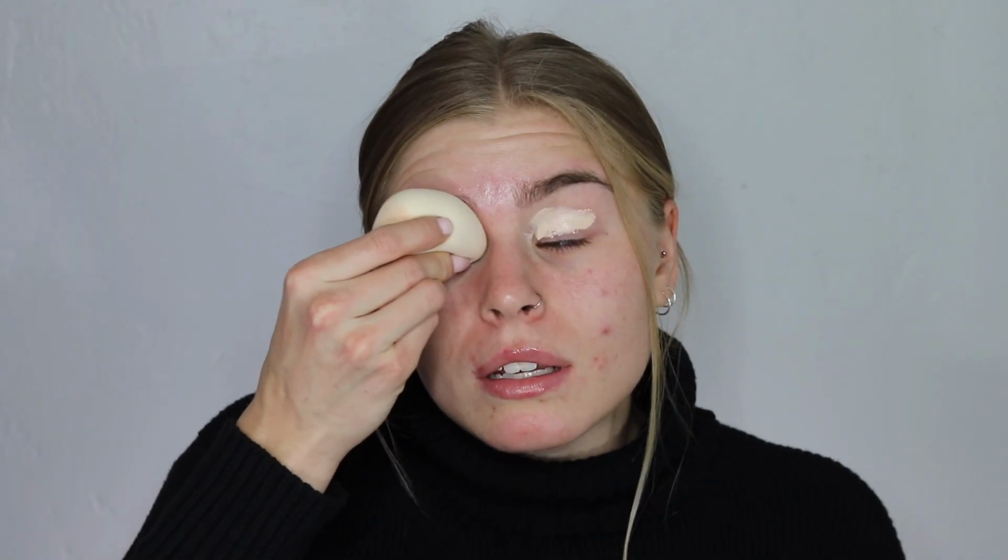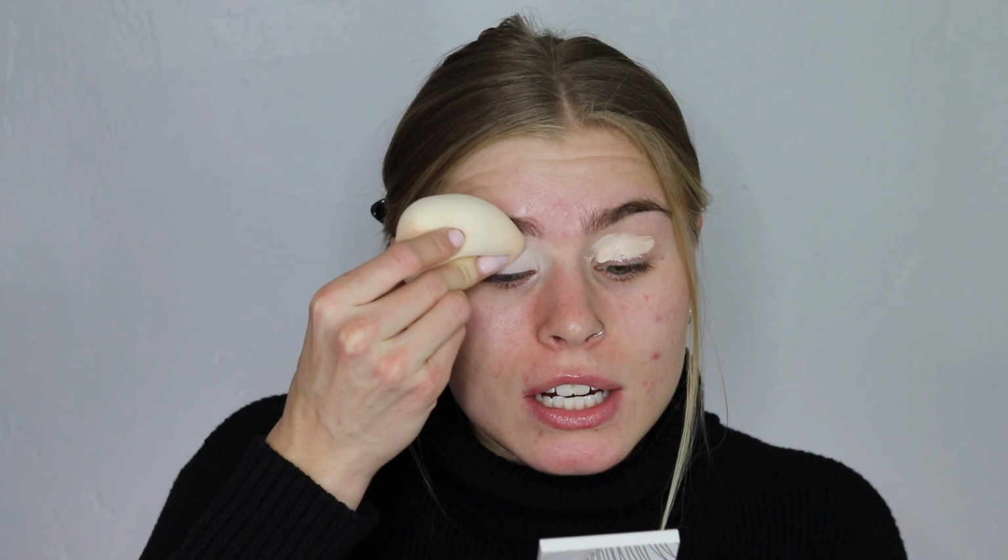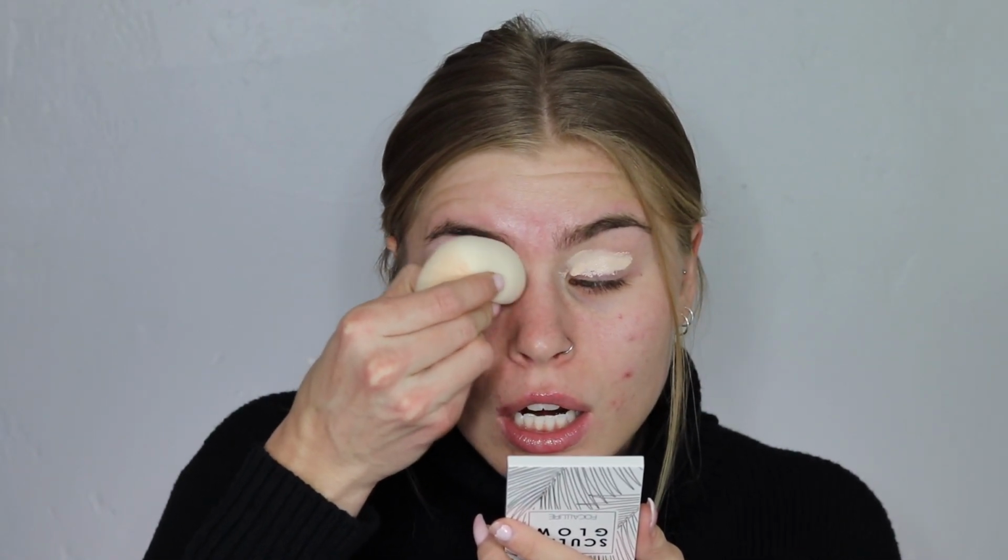So anyway, I think I'm going to start with my eyes. To prime them, I'm going to be using the Makeup Revolution Conceal and Define Longwear Concealer in the shade 6.5. They sent me like 4 of these. Look how big these things are. So I will be set for a while. It's a really nice formula. It looks so funny right now. But I'm just going to go ahead and use this for the eyeshadow primer.